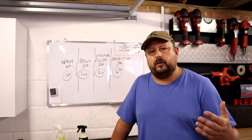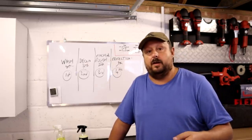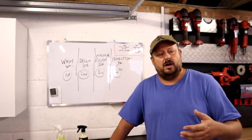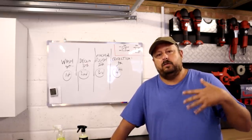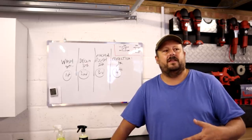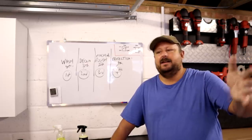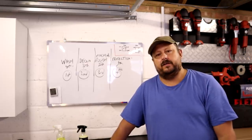And that's the same for lots of other protection products. It's even the same for something like BSD. It's too strong to use every time you wash your car. So I would say use lower concentrations of something. I use a quick detailer that's watered down 1 to 10. So I'm not hurling material at my car every single week.